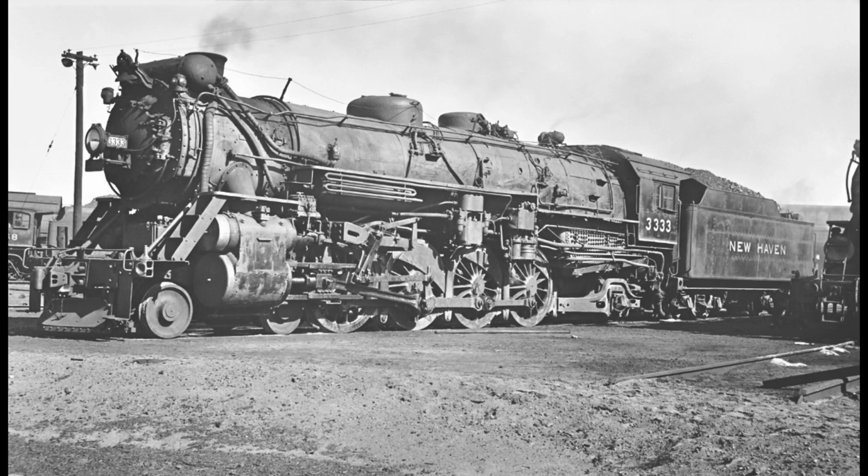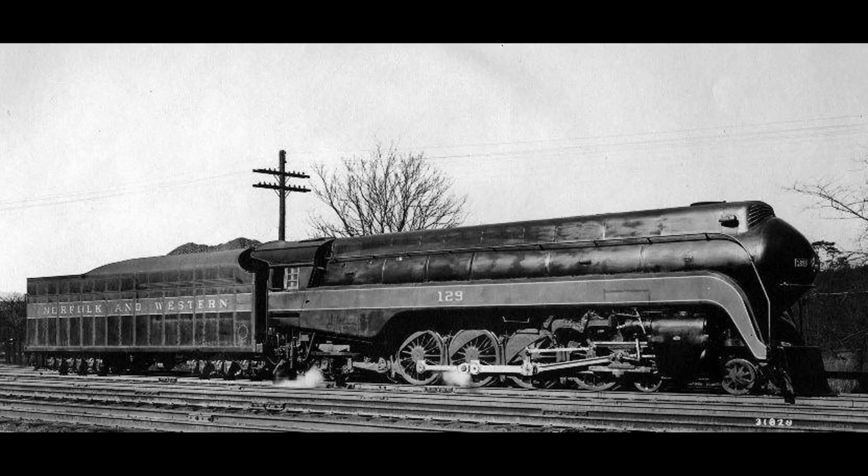As is the case with all USRA locomotives, many railroads that received original allotments or purchased copies elected to keep them in service well after the end of the USRA era. The Norfolk and Western, known for remaining loyal to steam longer than any other American railroad, kept some of their USRA heavy 482s in service until the end of the steam era.